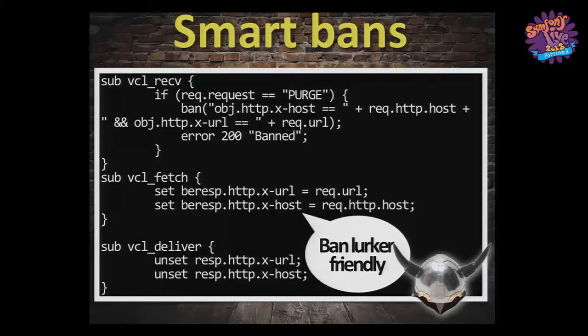Now this is very complicated, but I'll try to explain in a simple way. It took me some time to understand it. So the banning syntax, the ban lurker thread, so there's a separate thread running in Varnish that looks for old data, and if it sees the old data, it will try to replace it with new data. But that mechanism doesn't have access to the request object, so it doesn't have access to the URL, and it doesn't have access to the host name, only to the cached object with the response headers.